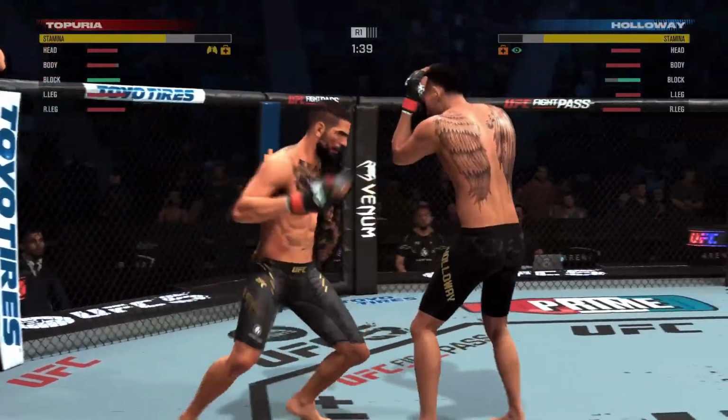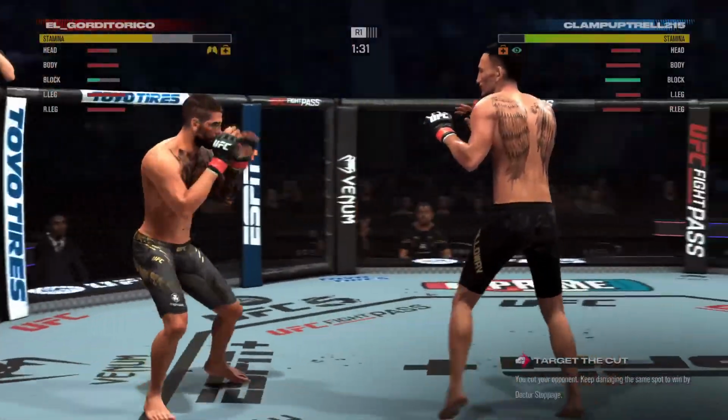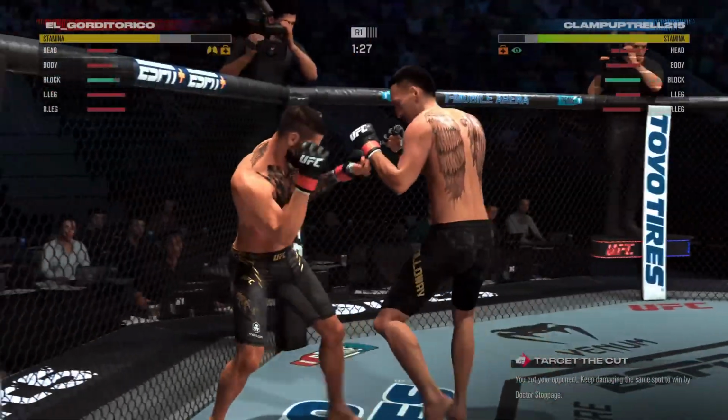Every strike he lands, that cut gets worse. Yeah, it's getting worse, and he needed to address it a little bit sooner because now that damage is starting to pile up. Nice kick. Yep.